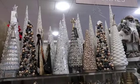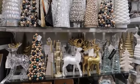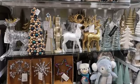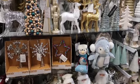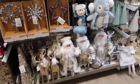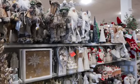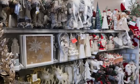Okay, so like I said before, the trees and the reindeer were everywhere, and you can see that there are so many different variations of them, and of course, all beautiful. So I was very happy to see that, and I was also happy to see that HomeGoods was very organized this year in placing things together by product and by style.